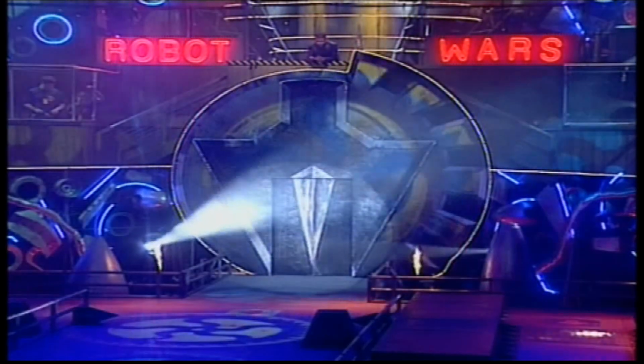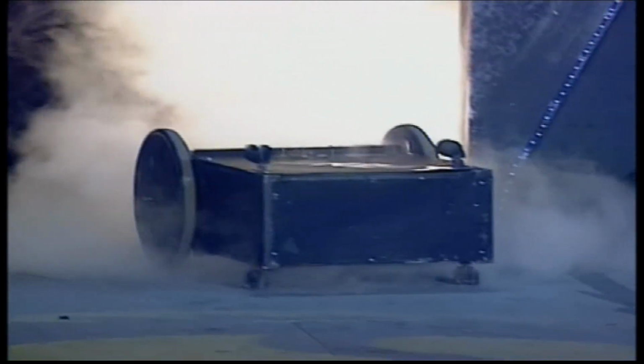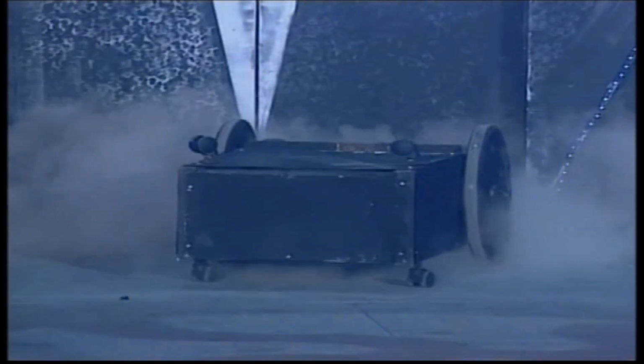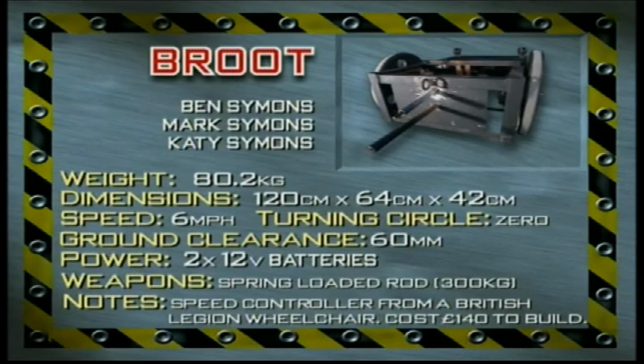From Southampton, Brute. A real brute or a pussycat, we await the impact of the weapon called an unch, named after the nickname for a schoolyard brunch. It's a long spring-loaded rod which flies out from the welded angle iron chassis. It's 24-volt battery-powered, running on 3 wheelchair motors.